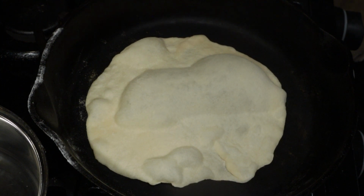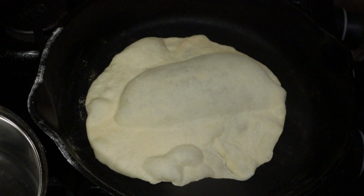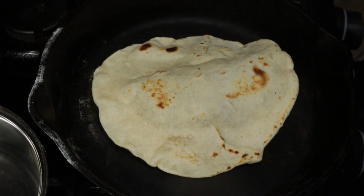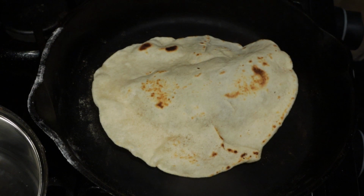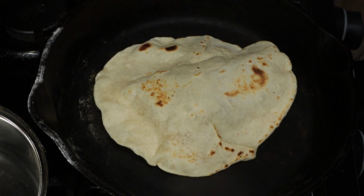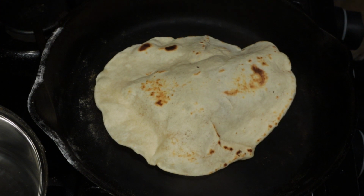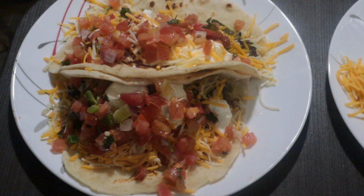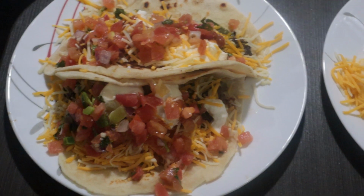The trick is when you pull your tortillas out of the pan after you flip them, let them cook done on both sides. When you pull them out of the pan and put them on a plate, cover them back over with your towel. The heat from them will steam them, and it makes them perfect. There is another night of fajitas for y'all.